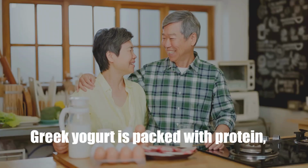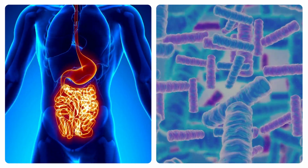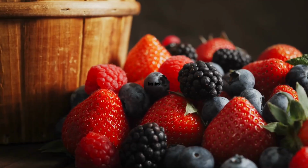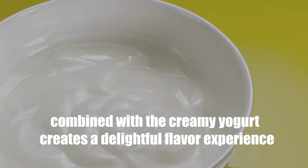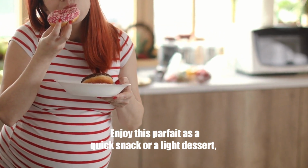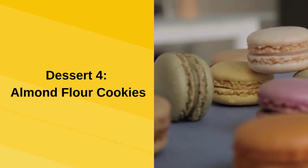Greek yogurt is packed with protein, which helps keep you full and satisfied, while also providing beneficial probiotics that support gut health. This parfait is a fantastic way to satisfy your sweet cravings in a healthy manner. The natural sweetness of the berries combined with the creamy yogurt creates a delightful flavor experience without the added sugars found in many desserts. Enjoy this parfait as a quick snack or a light dessert, knowing you're making a nutritious choice. Dessert number 4, Almond Flour Cookies.